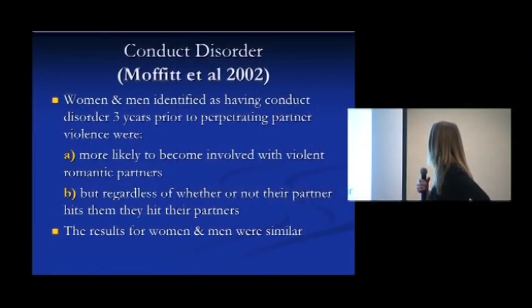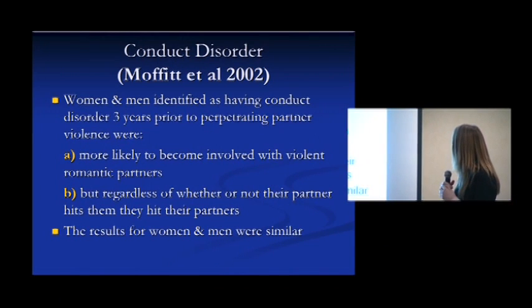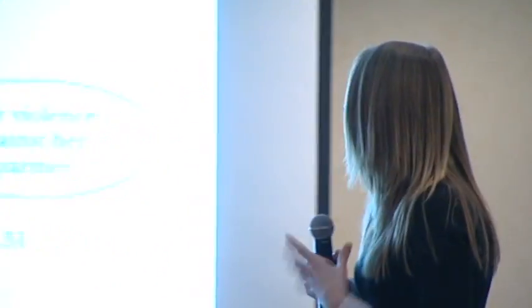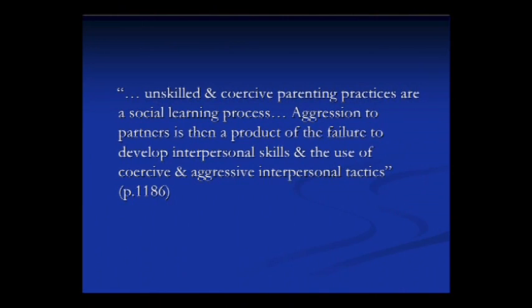Terrie Moffitt's work, which Don Dutton talked about, and he's pretty much gone through this, but men and women identified as having conduct disorder 3 years prior to perpetrating partner violence were more likely to team up with violent partners, but regardless of whether their partners hit them or not, they hit their partners. And the relationship was very similar for women and men. So there's a direct relationship between conduct disorder and partner violence for men and women, and an indirect relationship which goes through their partner's behaviours. It's pretty much the same again.